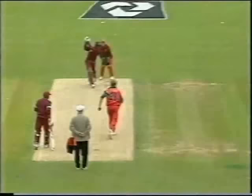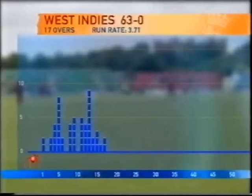Wavell Hines again giving it everything. No point in chasing that one. Four more. Hines 32 at this stage, Campbell 21, 63 for no wicket from 17 overs, just those three maidens. And the chart showing the odd big over gave momentum to the West Indian side. Ian Bishop is with me.